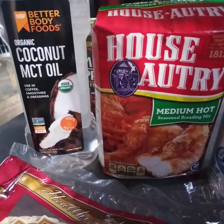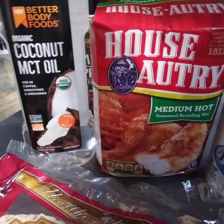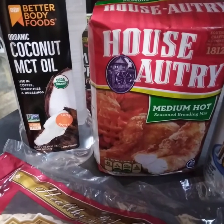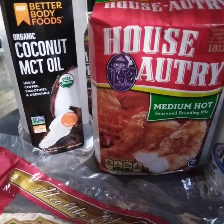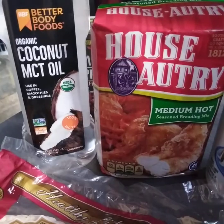And then we picked up some Better Body Foods organic coconut MCT oil. I put a little bit of this in my coffee every morning. It's good for the liver. If you got a fatty liver, you really want to add this to your coffee. It really helps heal the liver.